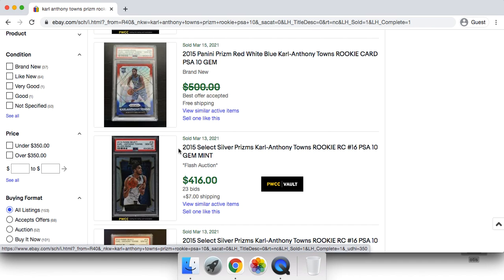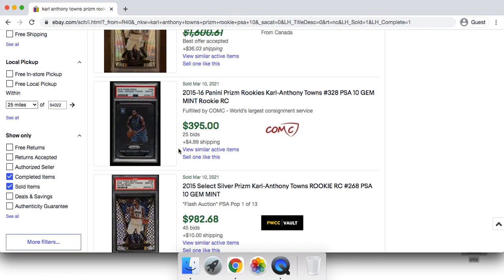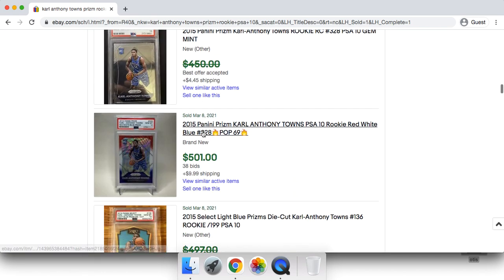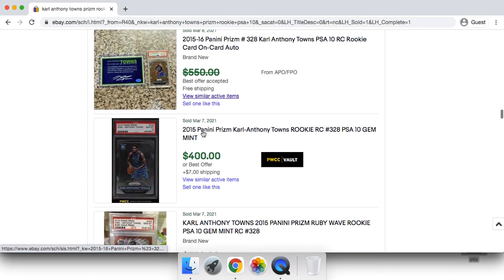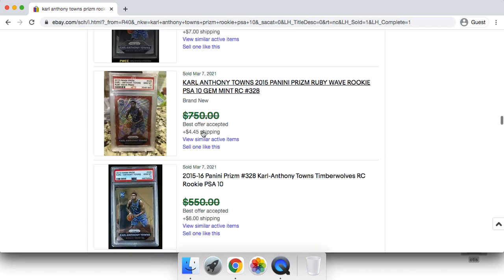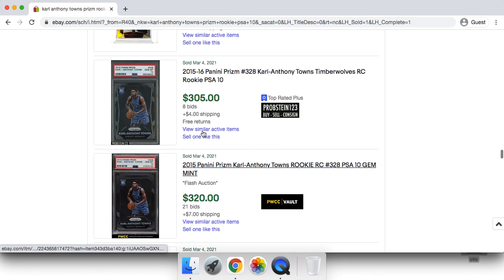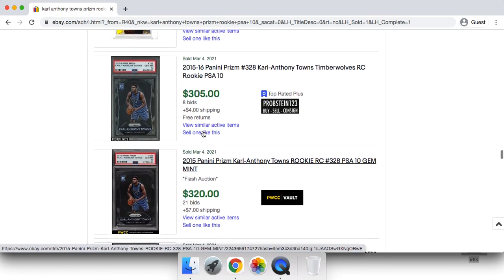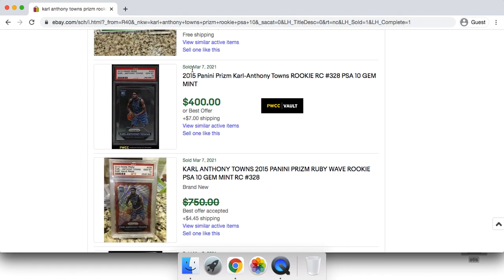There are multiple reasons for this. Of course, Karl-Anthony Towns is an incredible player who has not got much attention because he's been on the worst team in the league, the Timberwolves. And there are 2 reasons for that. Of course, the Timberwolves have not been able to stay healthy. D'Angelo Russell and Karl-Anthony Towns have been on and off pretty much since the trade happened. They haven't been able to play a lot together, which was unfortunate, but now they are, I believe, healthy again, which is great. But this card has gone from $300 to around $400 in a matter of a few days.